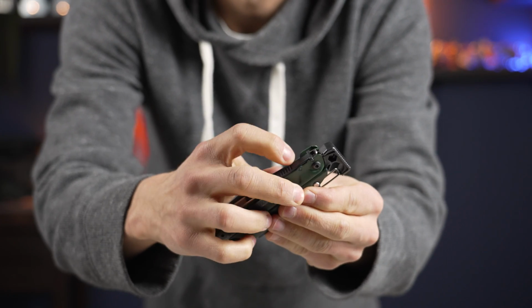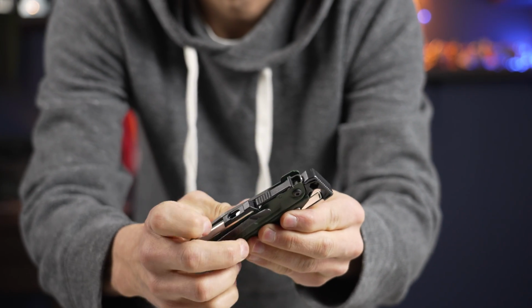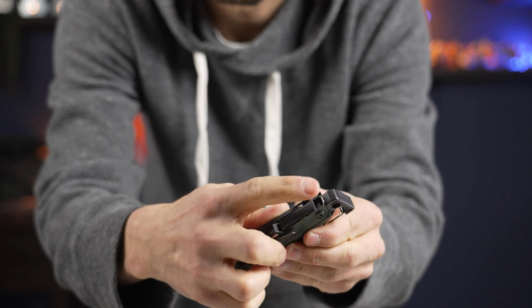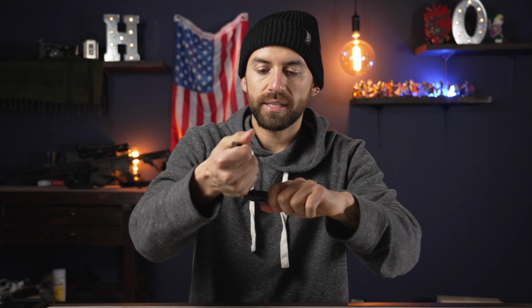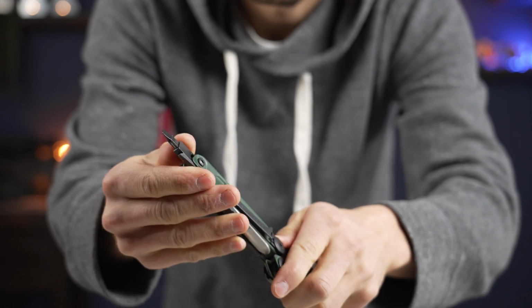Oh, by the way, this locks. So if it is just hanging and it's not in your pocket and you're worried about it opening on you, you can just lock it with this little switch, and then you hit up on it and it unlocks so that you can open it. So you've got wire cutters, you've got your needle nose pliers, you've got all kinds of other things, but I'll show you the main one that I use the most, which is the screwdriver.